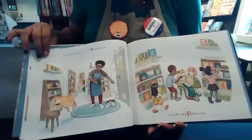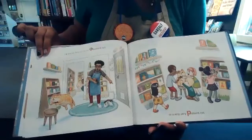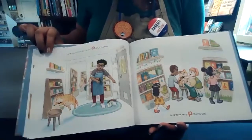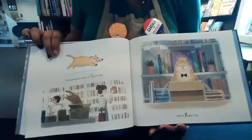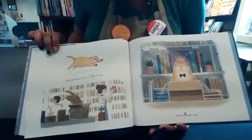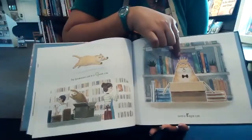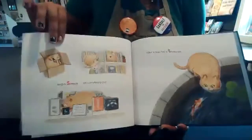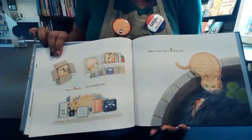Made it to letter O. He knows how to be an obedient cat. Or a very patient cat. It's nice letting the kids pet him. The Bookstore Cat is a quick cat and a regal cat. Look at the crown. Sitting in front of a book with a crown on it. And a sleepy, oh so sleepy cat.